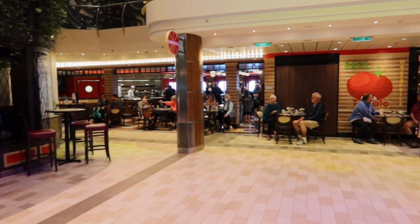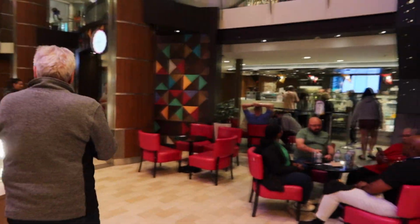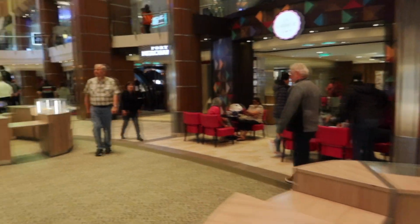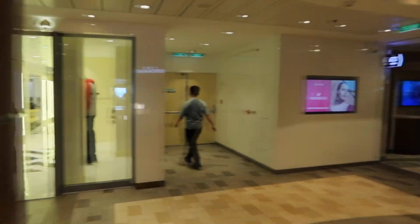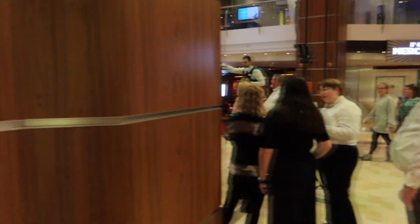Alright, now passing Amber and Oak, they do some late night concerts there. You will see on the left Cafe Promenade, open 24/7. The pizza place, that is fantastic. Also open nightly late. You've also got Kate Spade's store here, and some of your other shopping located here on deck 4 in the center. Tons of photography options when you're looking for that.